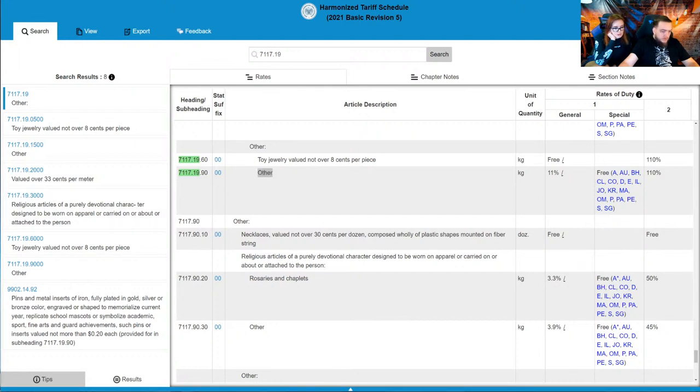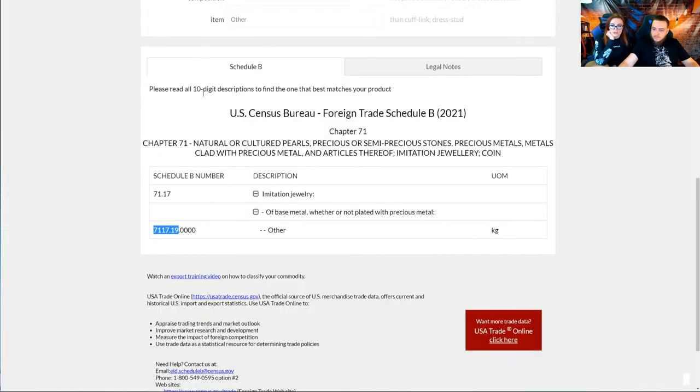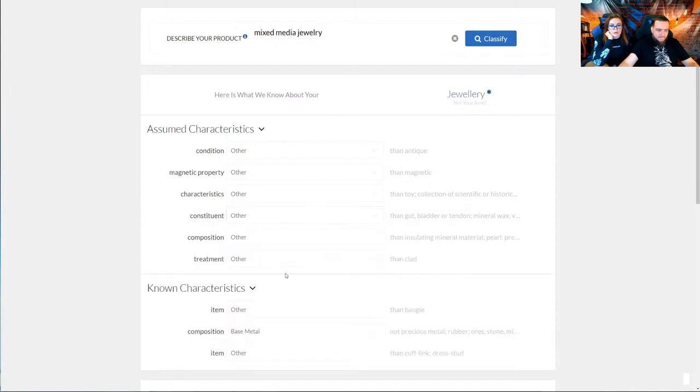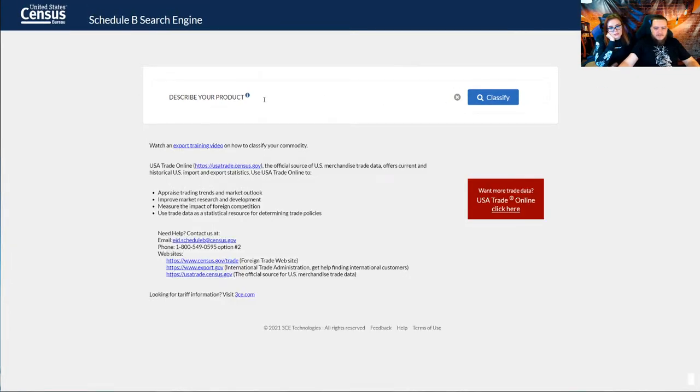Wouldn't leather be considered an animal product if it's real leather? Yeah. And that was an option when you said not an animal product in the last search. So let's go. No, it wasn't. Gut, bladder, or tendon, mineral wax, vegetable or animal wax, modeling paste, or stearin. No, oh, okay. It's not. I'd say 50-50 on the product. Then you're just going to have to pick one or the other. Realistically, if it's 50-50, let's just do that again.